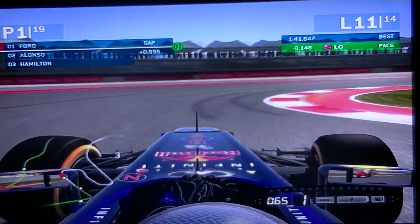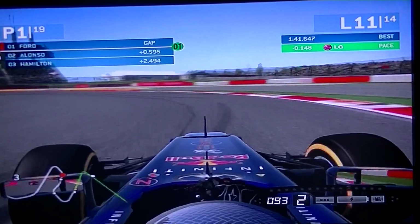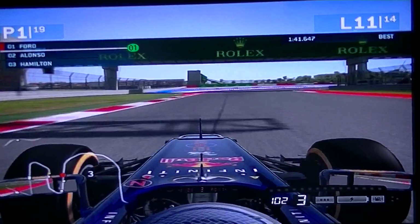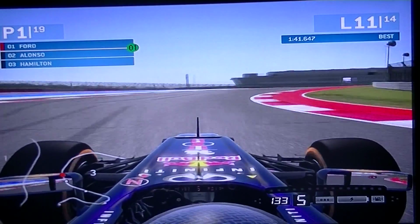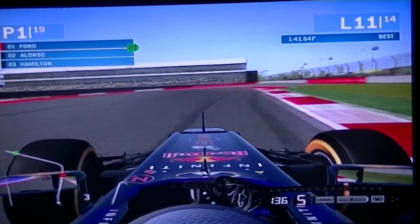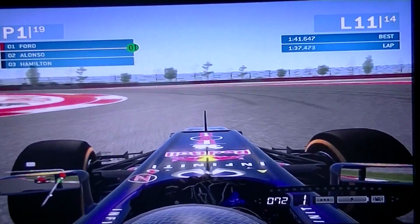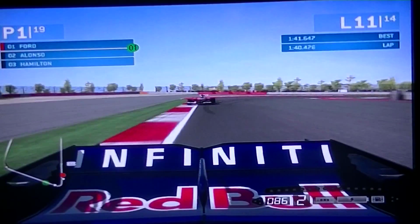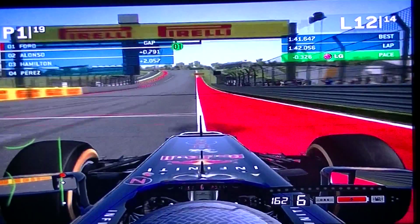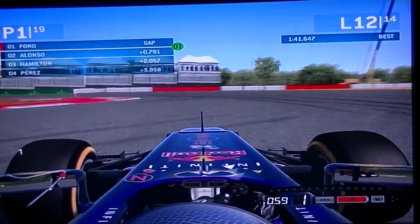Here comes the German. Can Sergio defend off Sebastian Vettel? Perez dealing with the German driver, Sebastian Vettel. The only German in the top 5. So Alonso gaining on us.